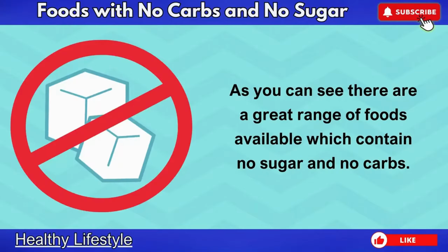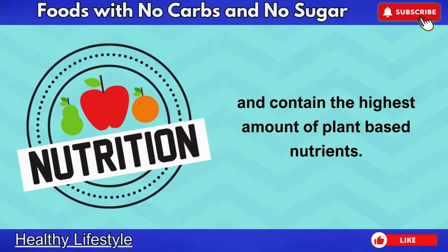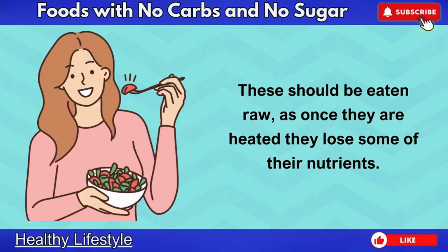As you can see, there are a great range of foods available which contain no sugar and no carbs. Most leafy green, cruciferous vegetables can be eaten without concern and contain the highest amount of plant-based nutrients. These should be eaten raw, as once they are heated they lose some of their nutrients.